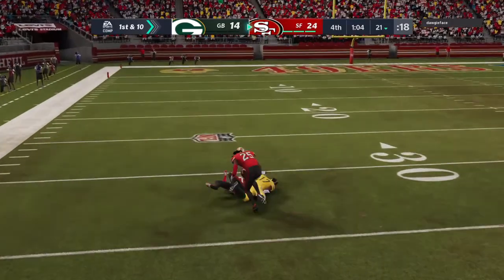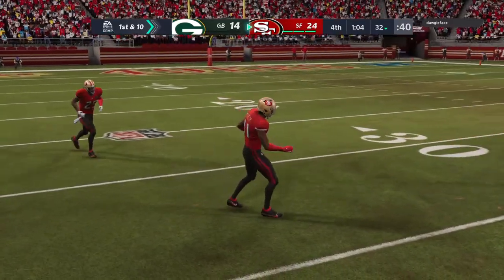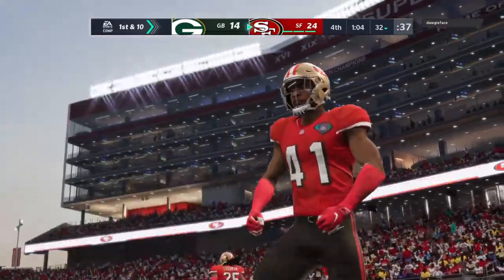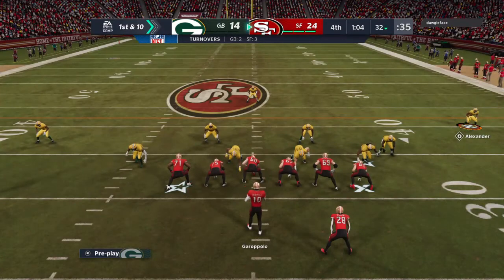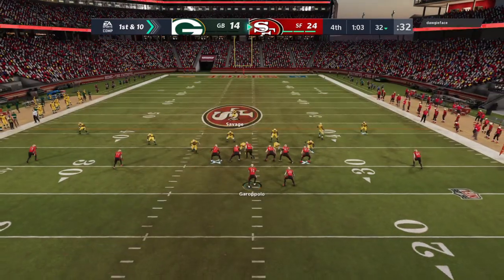And this is intercepted, and that should do it. Picked by Emmanuel Mosley. Obviously disappointing, but you had to go for broke here, down 2 scores. So that forced you to make some throws you definitely wouldn't want to make. And I think this interception is going to pretty much write an end to this one.